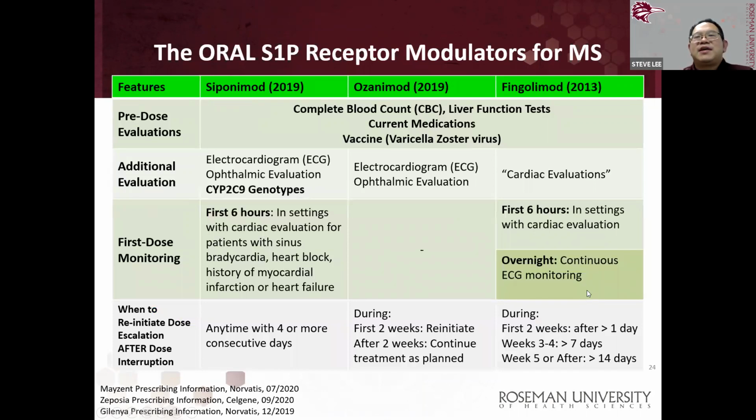So this is where things get really interesting. Before the patient receives the medication, in all 3 cases, the patient should have a complete blood count, liver function tested, their current medication should have been evaluated, and vaccination against varicella-zoster virus or shingles should be evaluated and considered. Additionally, in the case of siponimod and ozanimod, the patient should receive an ECG or electrocardiogram, as well as an ophthalmic evaluation. And of course, because of the dosing and the concerns with the CYP2C9 enzyme, siponimod requires the patient to have genotype testing done. Whereas in the case of fingolimod, it just says cardiac evaluations in the prescribing information.